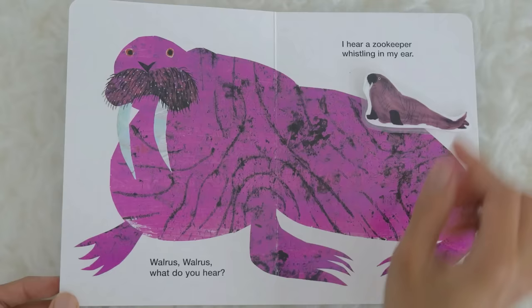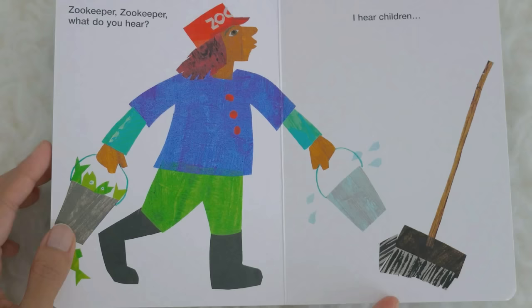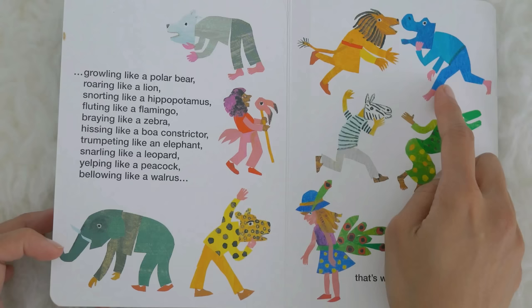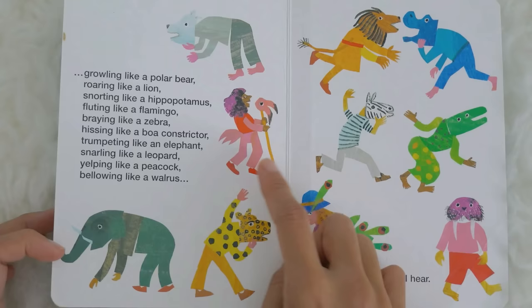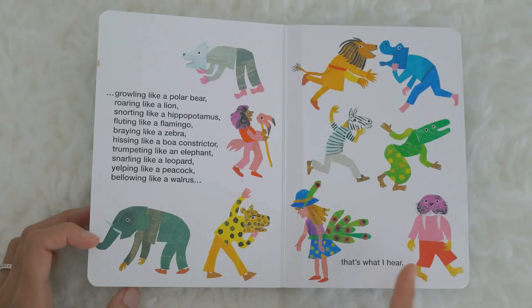Walrus, walrus, what do you hear? I hear a zookeeper whistling in my ear. Zookeeper, zookeeper, what do you hear? I hear children growling like a polar bear, roaring like a lion, snorting like a hippopotamus, fluting like a flamingo, braying like a zebra, hissing like a boa constrictor, trumpeting like an elephant, snarling like a leopard, yelping like a peacock, bellowing like a walrus. That's what I hear. The end.